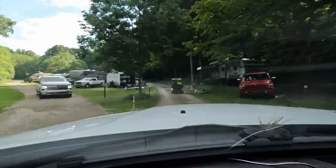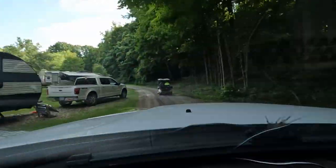This loop here is the Deer Run. It's where we had our camper.